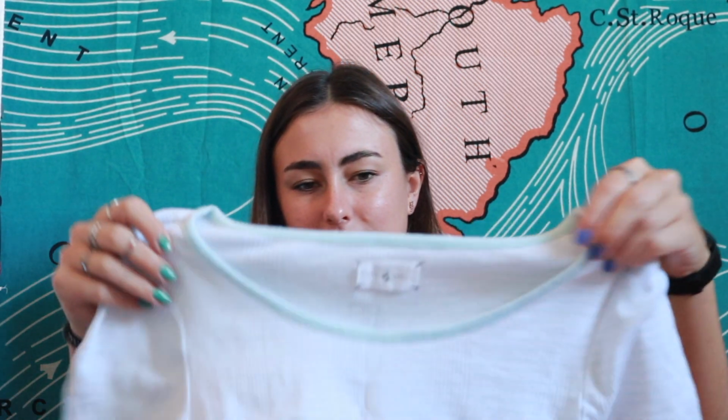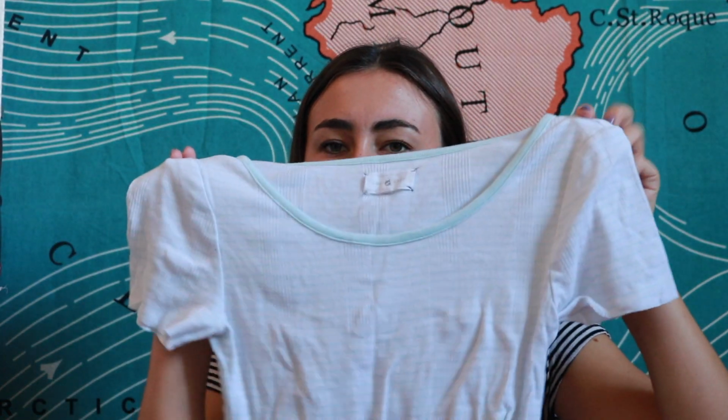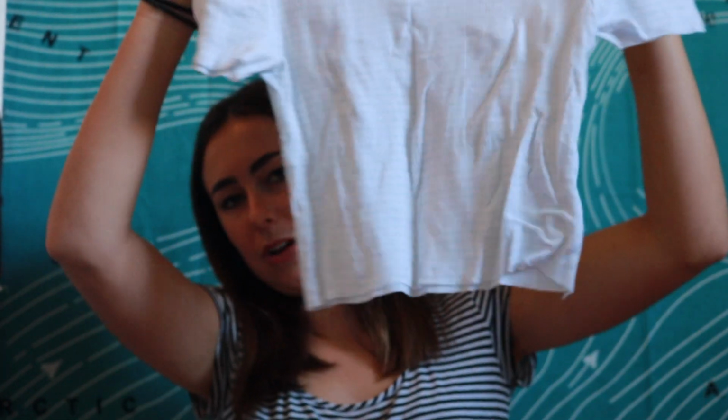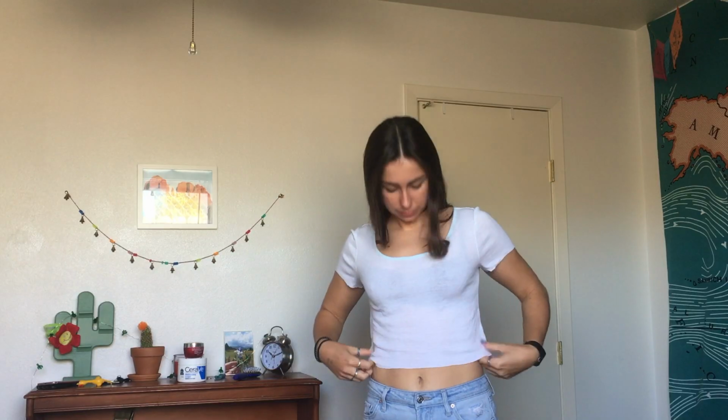Oh, I forgot one shirt, but this one's really unexciting. I picked up this, it's kind of white, but it's got this mint collar on it and some baby mint stripes, and I cropped it so that it's just kind of a cute staple shirt. I don't know, very unexciting, but I thought it was interesting.